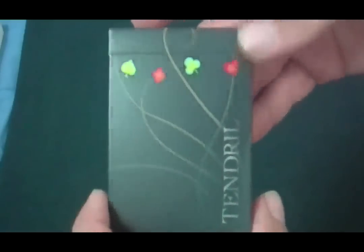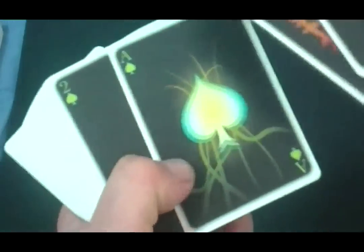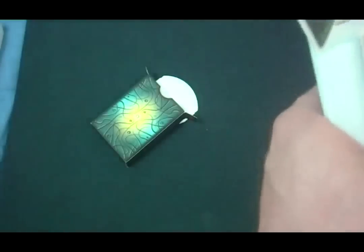Next up, the Tendril deck, which I just had to open because I couldn't find my other one. Again, really nice. Everything is custom. It's not bicycle. You got some really nice cards. Here's your jokers. They're pretty colorful. Ace of Spades again. Pretty colorful, even though it doesn't have a lot going on.